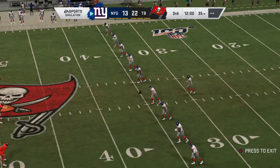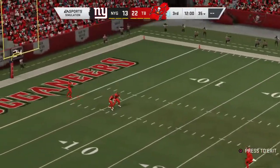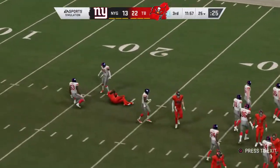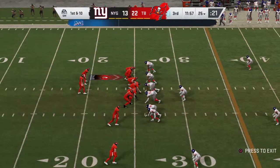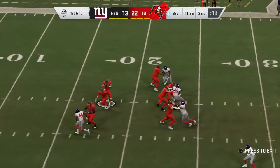Rosas now to kick this one away. This is fielded at the goal line, and not a bad return here. He gets it out to the 25-yard line. The Tampa offense ready to get their drive started. They have the lead. Now they'll be looking for some separation here as we begin the 3rd quarter.